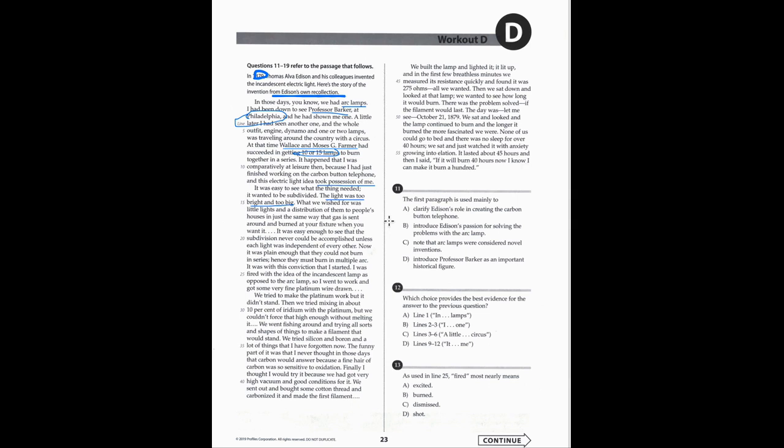It was easy enough to see that the subdivision never could be accomplished unless each light was independent of each other. Now that's really important because that's something that they are trying to fix, right? It was plain they could not burn in series, hence they must burn in multiple arc. It was with this conviction that I started. I was fired with the idea of the incandescent lamp as opposed to the arc lamp, so I went down to work and got some very fine platinum wire drawn.